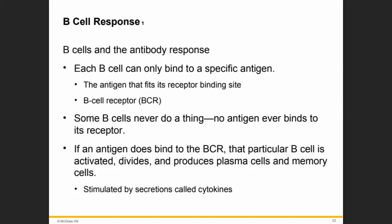So the B cells, we explained, are involved in the humoral immune response, which targets pathogens in blood and lymph. And the T cells are involved in the cell-mediated immune response, which targets infected cells.